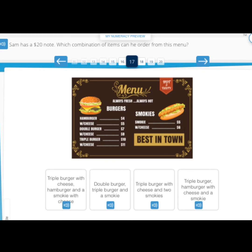You've got a triple burger with cheese, a hamburger and a smoky with cheese. Will that add up to less than $20? I don't know. A double burger, a triple burger and a smoky. Will that add up to less than $20? Still not sure. A triple burger with cheese and 2 smokies, or a triple burger, hamburger with cheese and a smoky. Work out which one of those, probably only one of those, should be less than $20. That's the answer. Good luck.